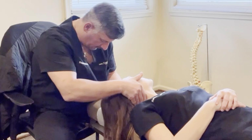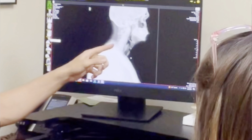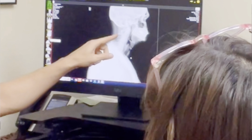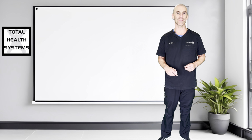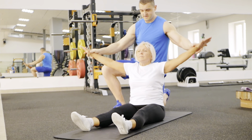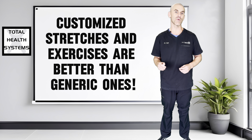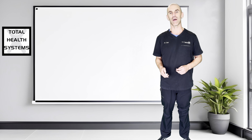Mobilizing the joints will allow for a neck that's more receptive to change. Getting x-rays and proper management are all very important things you can get from a great chiropractor. Number 2, see a physical therapist. Having them assess which muscles need to be loosened, stretched, or strengthened can give you a customized approach to retraining your muscles to hold your neck in better alignment.